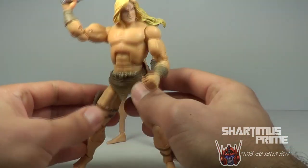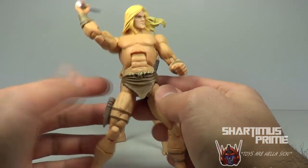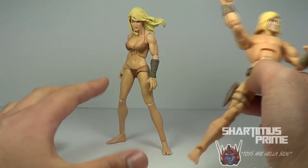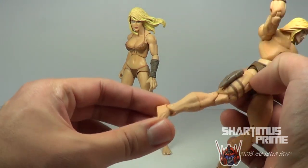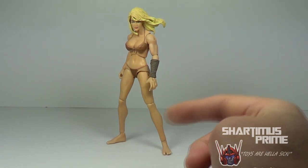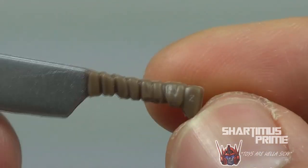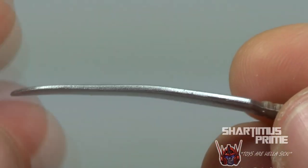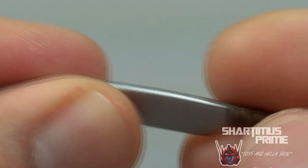Now, Kazar does have a decent amount of shading in him. It's very, very subtle. And same thing with Shauna as well. Her shading is just very, very subtle in the flesh tone, but it is there. So, yeah, before we get into her, let's talk about her weapons real quick. We have some slight paint detailing in the handle of her big knife right here. Nice silver paint going on. Came out just a little on the wobbly side, but it's okay.